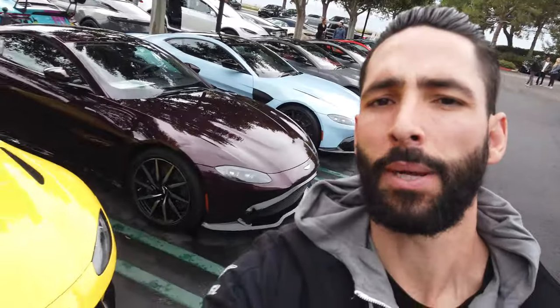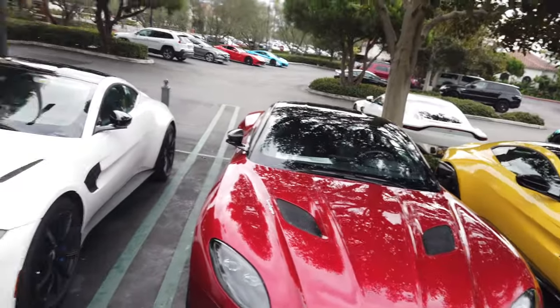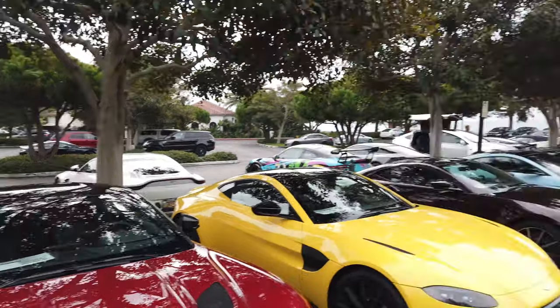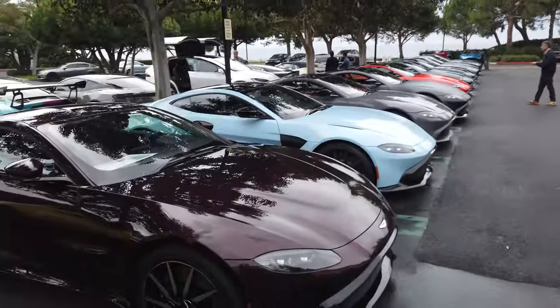We got a full lineup of the new Vantages just taunting me. Yep, the new 2020s are in. And the way you know is from the hood vents on there. So I think the only one that might be a 2019 still is just this one. But they basically did hood vents on the top. They did the clear taillight, so no longer is it red on the back.